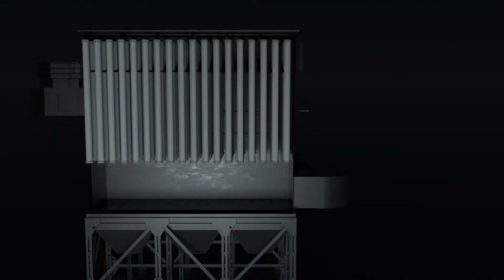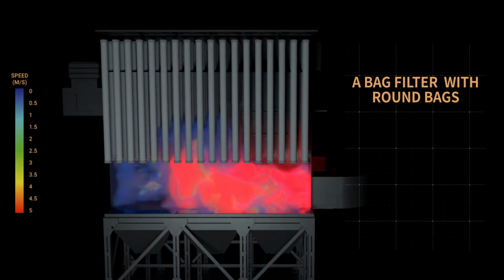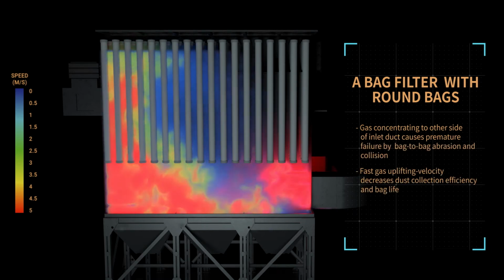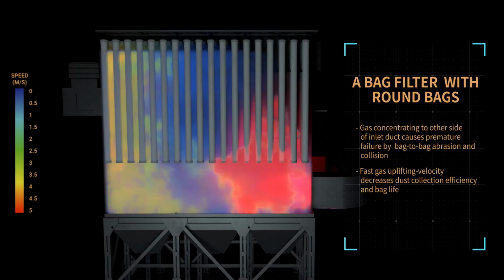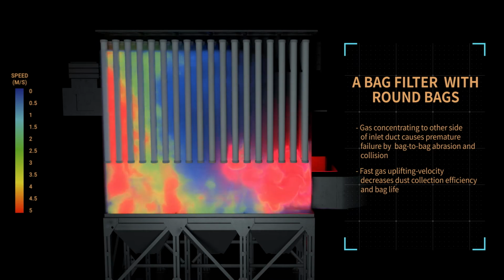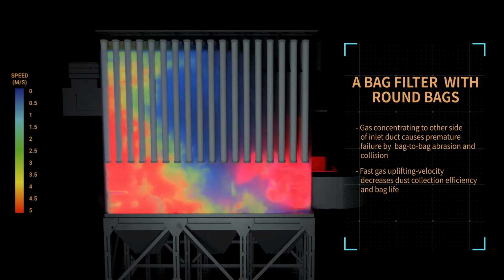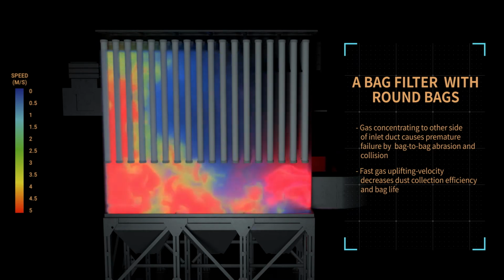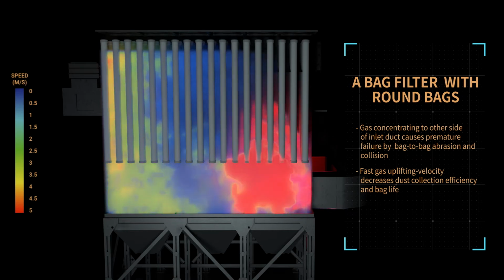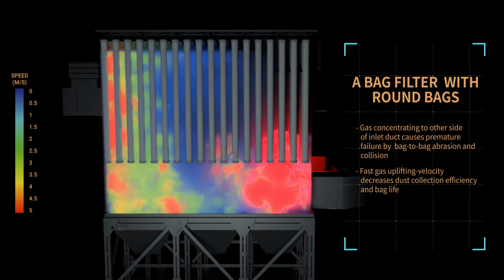When using a round bag, the high-speed, dust-laden gas is concentrated to the other side of the inlet duct, causing bag-to-bag abrasion and/or collision, eventually damaging the bag prematurely and shortening bag lifespan. In addition, due to the high flow rate inside some parts of the baghouse, the dedusted dust is rescattered, causing the increase of differential pressure and the decrease of dust collection efficiency.